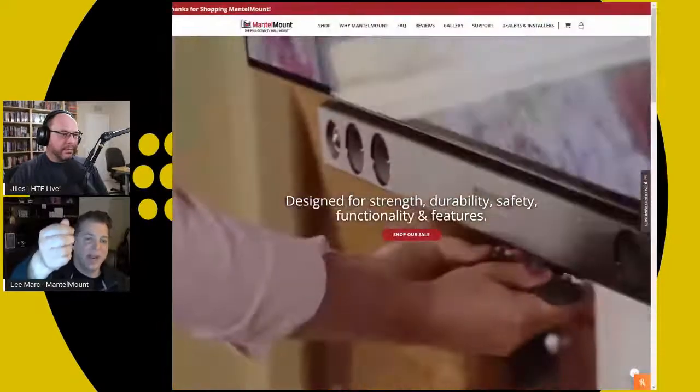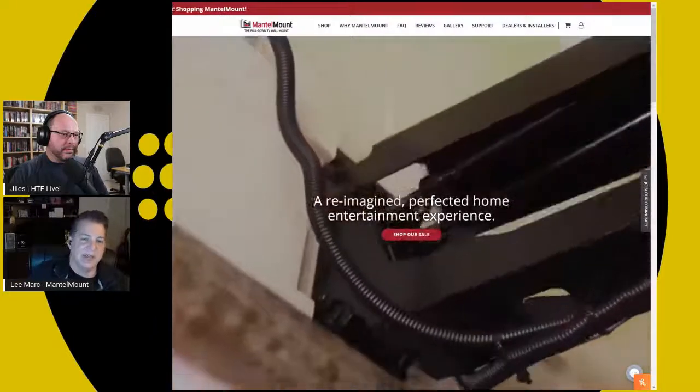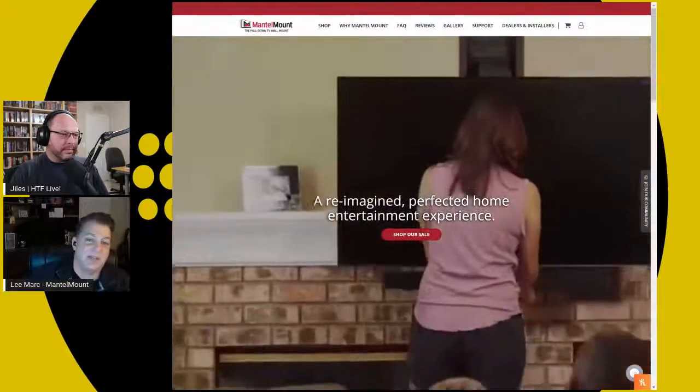So Mantle Mount allows you to take that TV, and either in an electronic way with a remote control or in a manual way, you can pull that TV out and down to clear the mantle to eye level, swivel it left or right, and when you're done, push it back up against the wall where it looks great. And if it's not the automated one, an 8-year-old can reach up with one hand and pull the TV down.